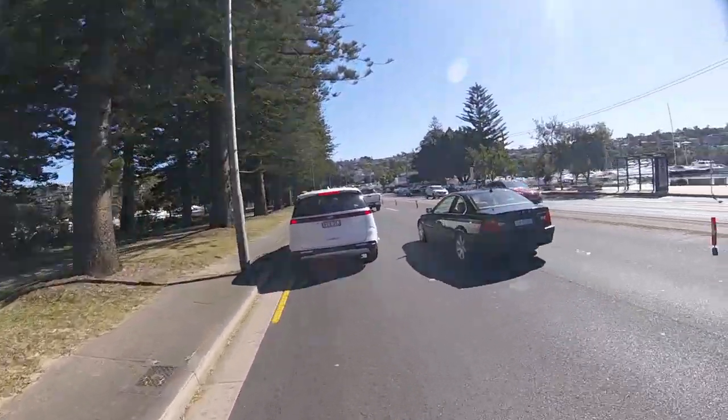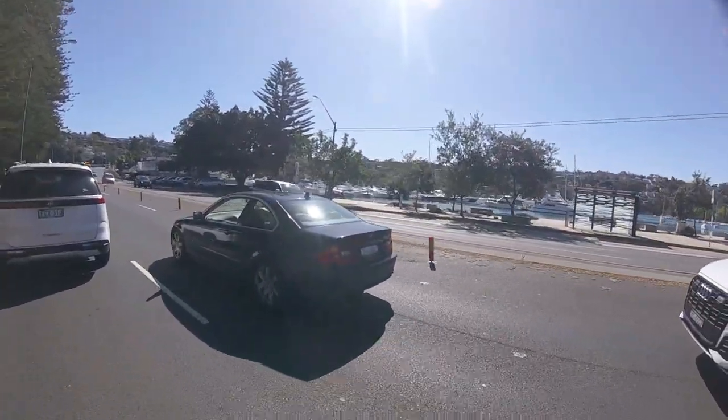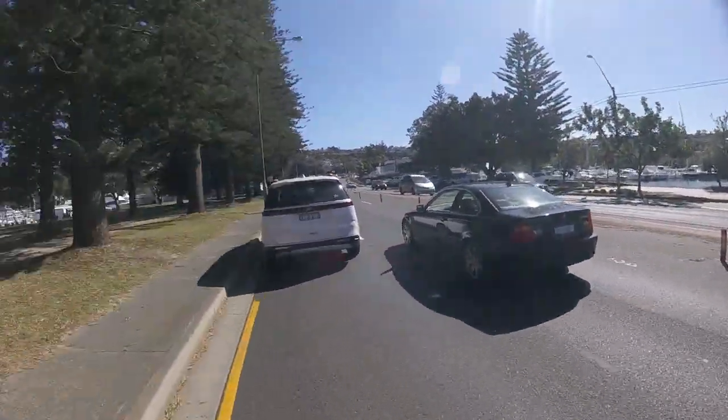Boats over there. Very expensive boats, sorry. A couple of them.